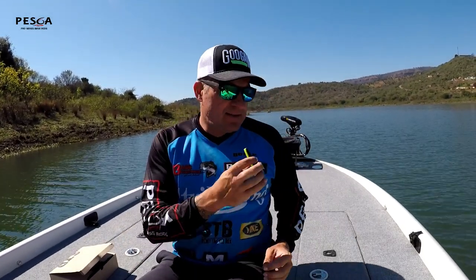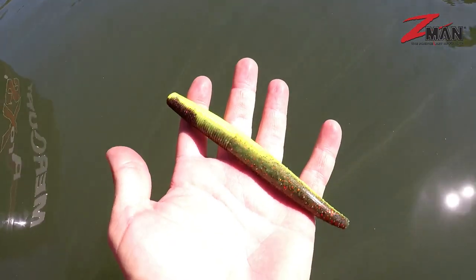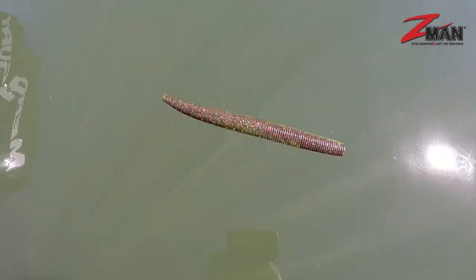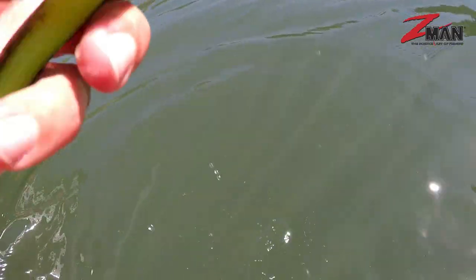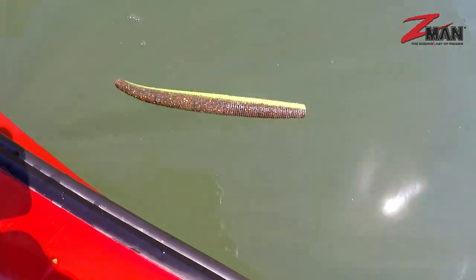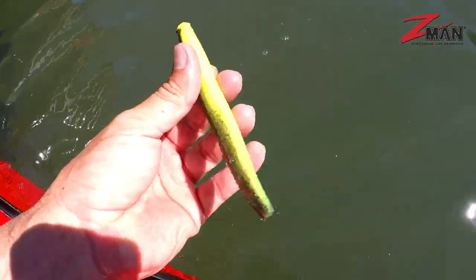Let's have a look and see if I can get this thing to float. Right, giant TOD. Let's see if I can get that thing to float. Does it float? It floats. If I drop it in, will it float back up? Let's have a look. It will indeed. Okay, nice wobbling actually. Alright, so this thing definitely floats.